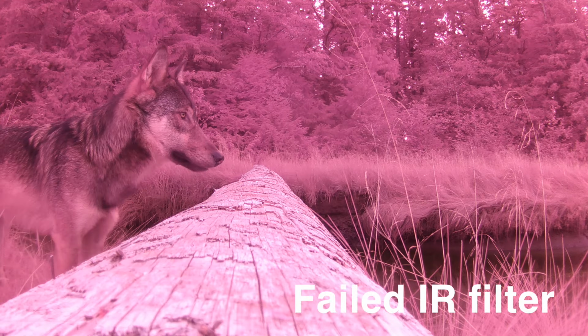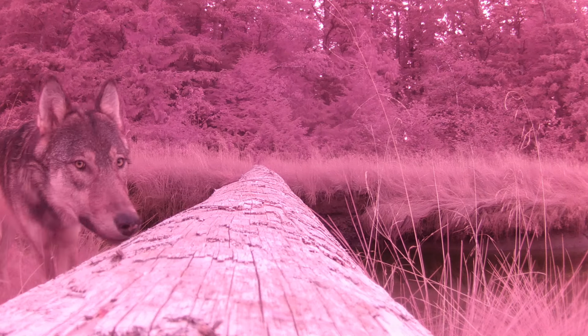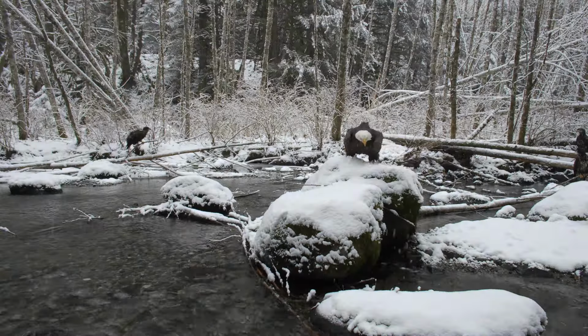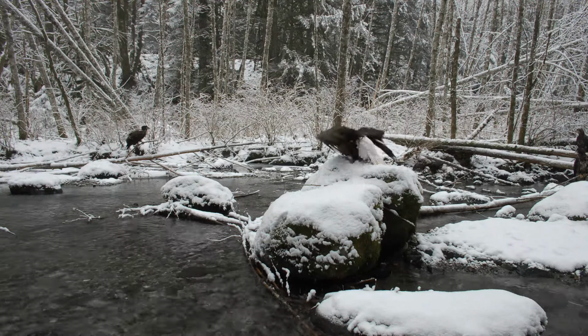I use cameras that cost somewhere around $90 to $100 US or so, and I've had really good results with those. Now, I've also had a couple of them that have malfunctioned. For example, the infrared filter on one failed at a pretty inopportune time with coastal wolves, and I wasn't overly happy with that. Now, that can probably happen with a more expensive camera as well.